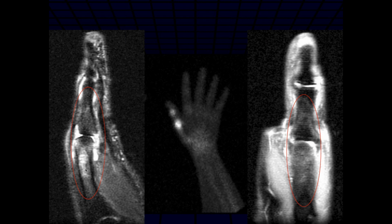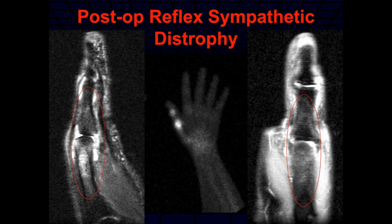Oh, they had surgery more proximally? Yeah. Could they have some early avascular necrosis? No. This was a patient, we used to call it reflex sympathetic dystrophy. It's typical of regional pain syndrome. It's thought to be a neurologic dysfunction, which is poorly understood, that can happen after surgery. I think this patient had elbow surgery.